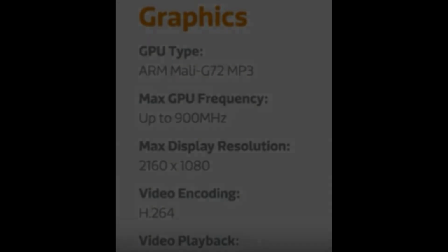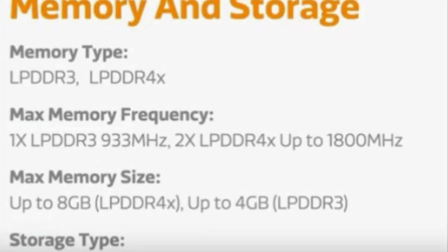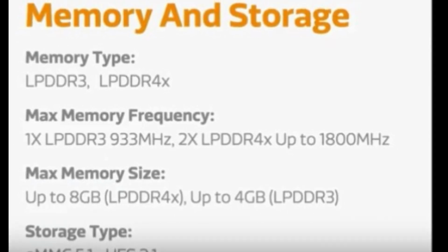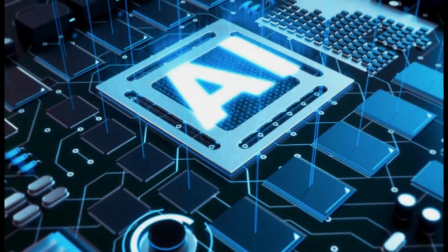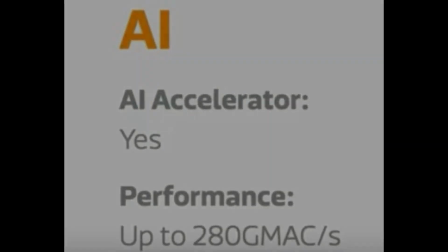And then memory, so this processor will support 8 gigabytes of DDR4 RAM and 4 gigabytes of DDR3 RAM. It means that it will be available in two variants. One will be 8 gigabytes and the second one will come with 4 gigabytes of RAM. And then the AI, artificial intelligence, as I already told you, this processor will support AI features. So here an AI accelerator will also be available with a performance of 2.8 GMACs per second.